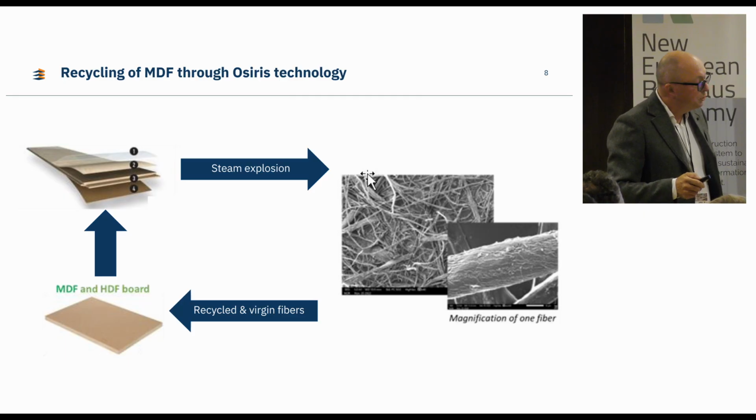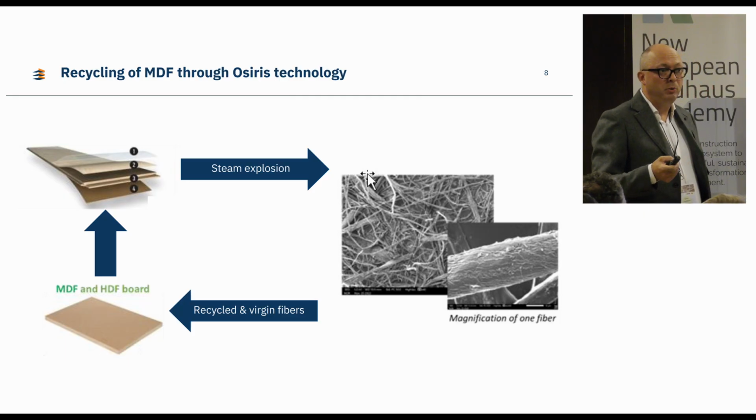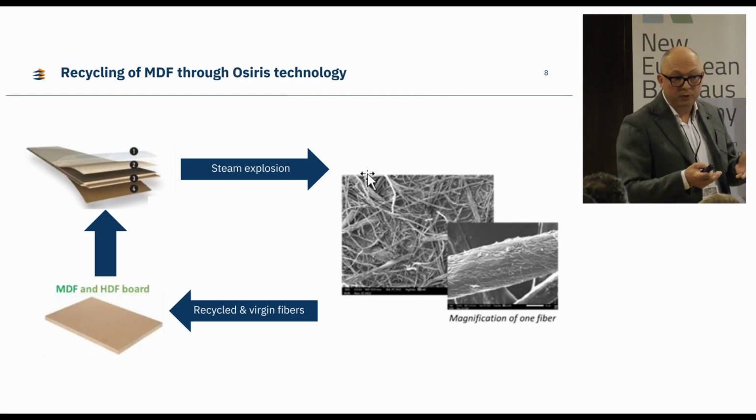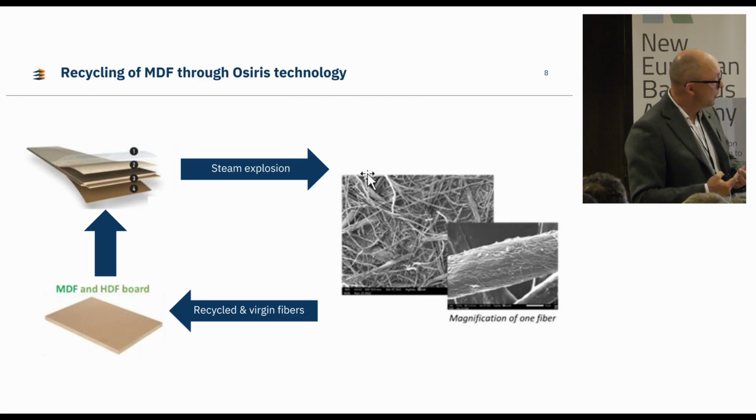The challenge is how to do this. The easiest way is to do as in particle board, you just shred it. By shredding, in the end, you have fibers that are damaged because, of course, the mechanical action damages the surface and you will have a poor quality. So this was not an option.